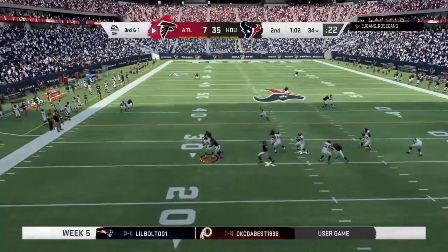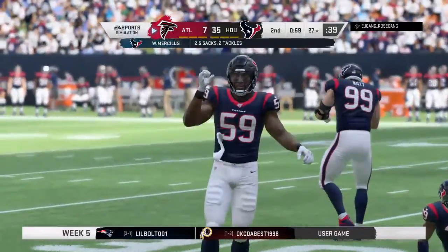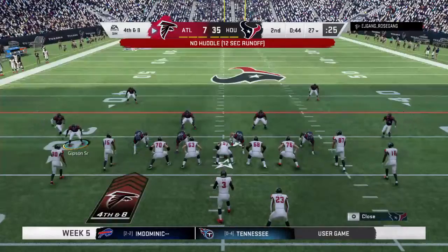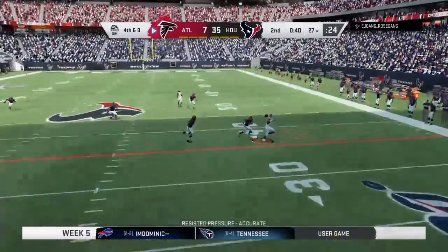Buying time to his left. And he will go down outside of the pocket for a sack. Tried to get away, but could not. Whitney Mercilus able to get in there for his second sack of the afternoon.